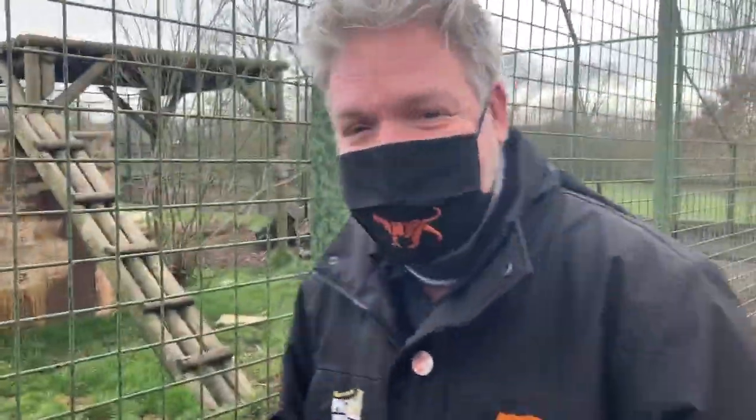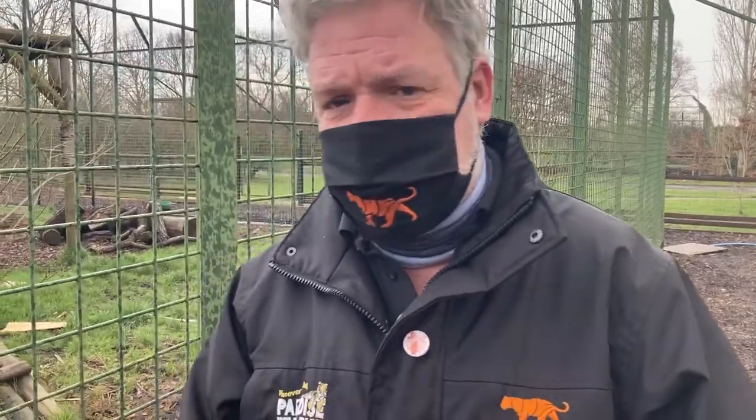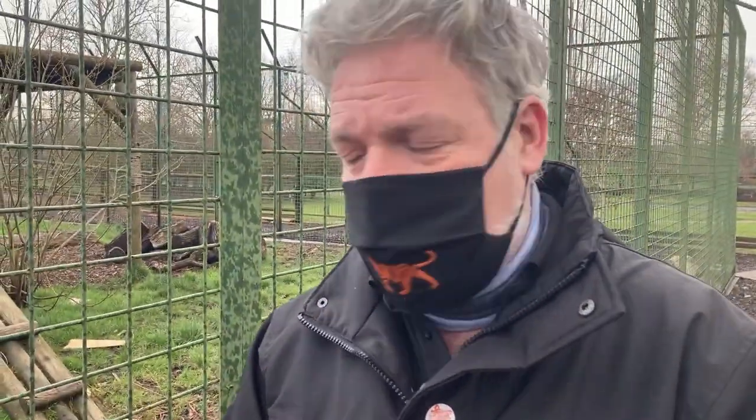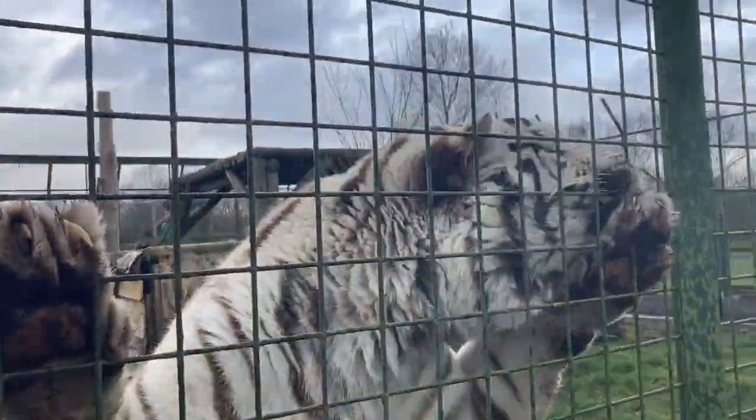So we're not going to let him wait. We're going to give him a bit of chicken. So hand feeds, it is a really good thing. We still do them every now and then here, because obviously it's part of the health check as well. So it's not only a nice treat for the tiger, well, this is like a little biscuit for him compared to what he'll normally get, but you'll see he's doing it very well.